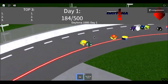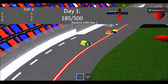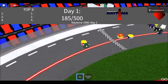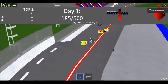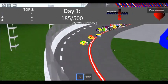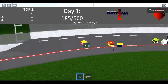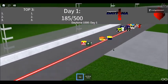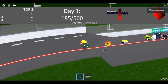There's contact between the leaders here. Will Aston Martin Rolex Racing go on the apron for turn number 1 and 2? Maybe. No, they drop him behind. Well, almost they do, though. Almost went on the apron there. Speaking of apron, though, Chevy Beat Motorsports is on the apron. Tried to make a move on FTM, but it didn't work.